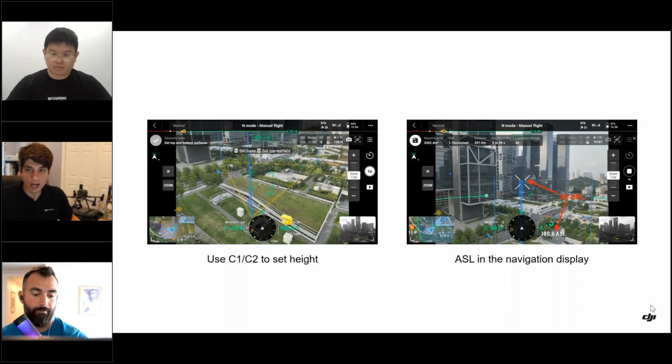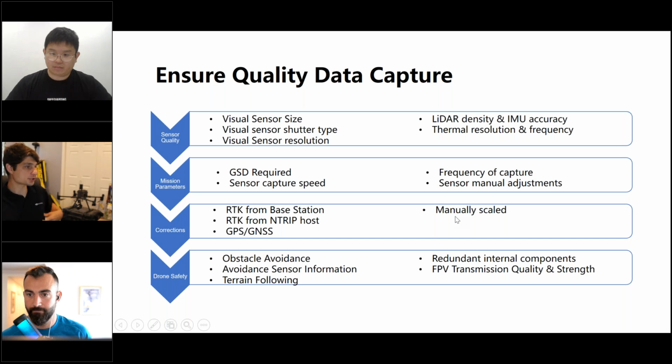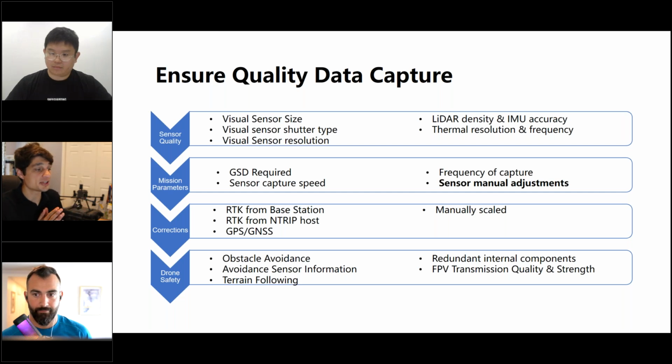So cool. Let me go ahead and resume. I know we're running a little bit behind, but let's dive into data capture. There are a few things I want to highlight as far as data capture. First off, we've talked about it a little bit already, but the sensor manual adjustments. What adjustments can we make to the sensor of the drone, and how important is that, Ted?